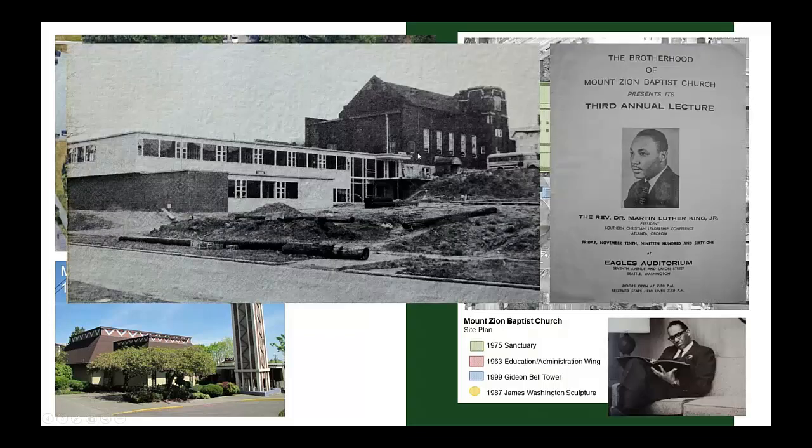Here's the educational wing and the original church. One of the reasons why this is significant is because of its connection to Reverend McKinney and Dr. Martin Luther King. McKinney was instrumental in getting King to come to Seattle, and he's really the main player who championed the civil rights movement in the city of Seattle. So a super important process, and the sanctuary is a reflection of that culture that McKinney wanted to sort of instill later in the 1970s.